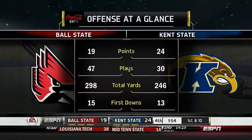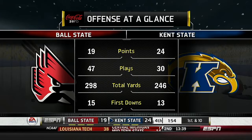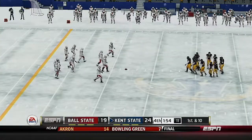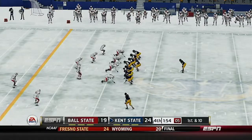Defensive coordinators have got to be going crazy right now. We've had four straight possessions in which these offenses have put points on the board. Both teams realize that when the ball is snapped, we're one play away from a very different ball game. Just under 2 minutes in the game.